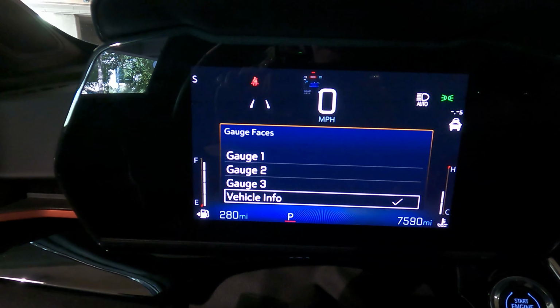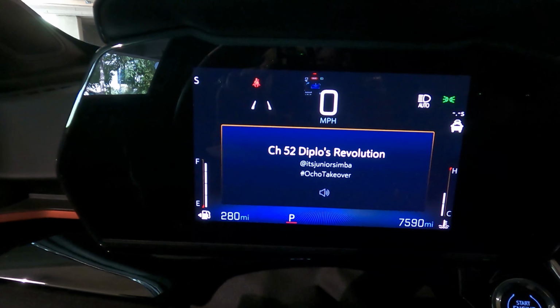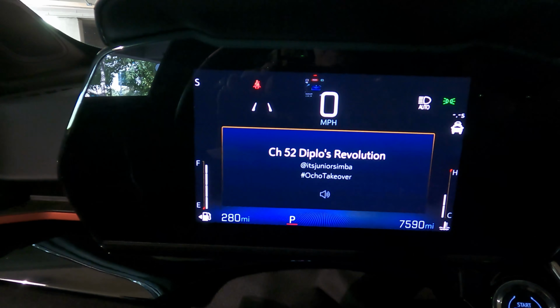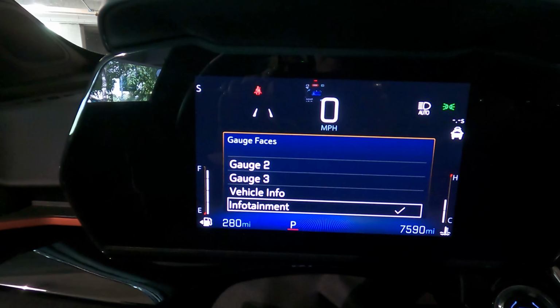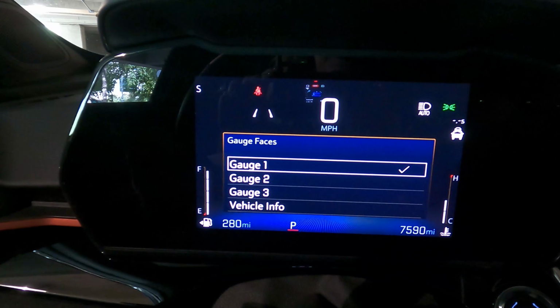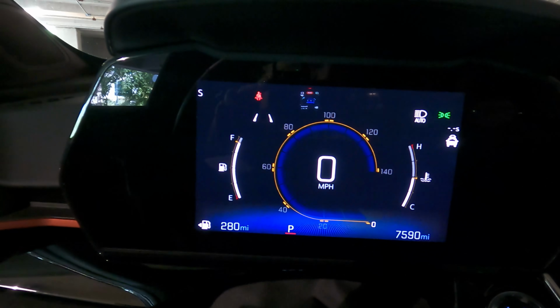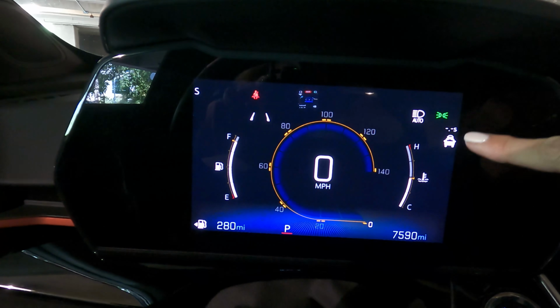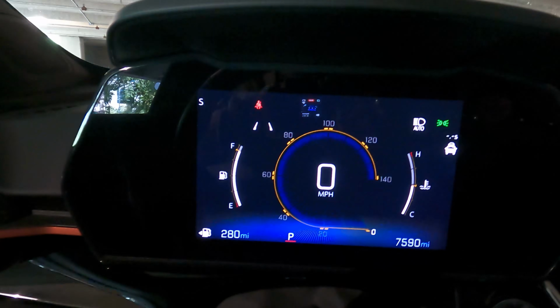That is not me. And then I can also look at the multimedia system and get a look at what's playing there. If I have my maps over on the other screen, I might want to have that. And then I can go back to the gauge setting that I'd like to have. I like this one. I'm going to show you, when I'm driving, what this is. This is one of the things I really love the most in this car.